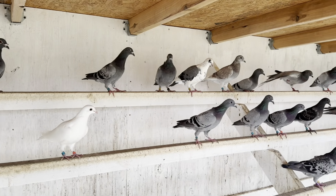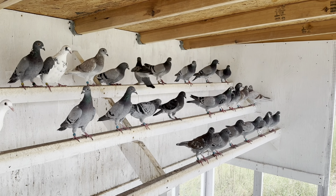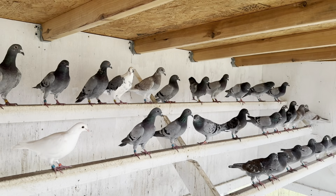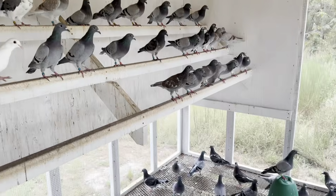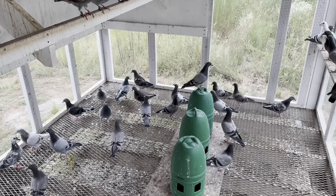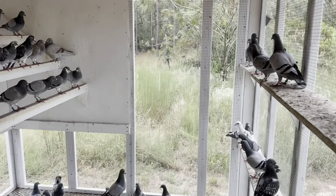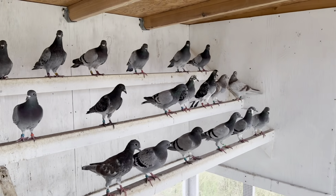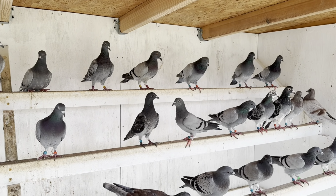This section right here has my youngsters that will go to a couple late one-loft races. There's a group that are going, I'm doing an auction in Guadalajara, Mexico, and a few for sale. I also have some breeder hens in here. So as you can see, there's some old birds, and until I get more organized where I can separate everything out, I can space the birds out.